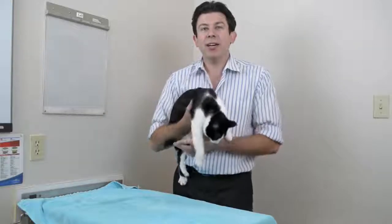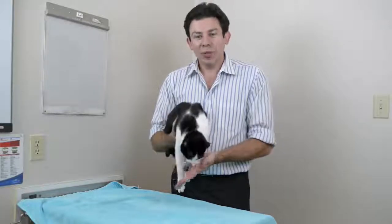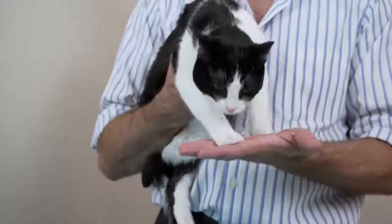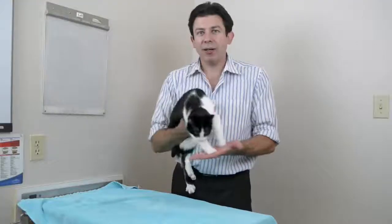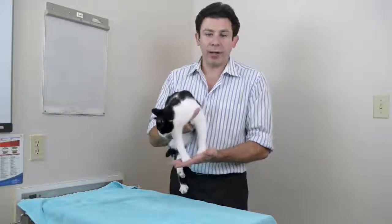And then if I need to carry a cat around, I usually just hold them close to my body. Again, I'm just squishing them into myself. That way Claudia feels nice and supported. I'll put my hand out here for her to put her paws down. Then I can carry her around quite safely like this, and she won't want to get away.